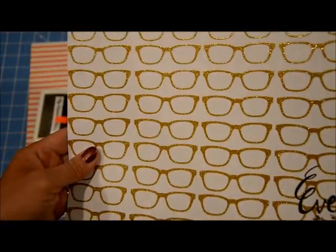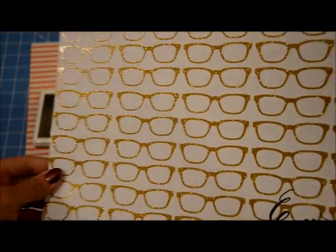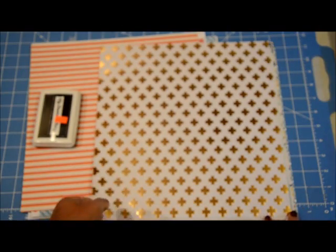Oh, I love this. This is just glasses, and it's kind of gold embossed. That would be fun to just cut out and create your accents with it. Again, these are all My Mind's Eye. This one's On Trend, which I believe is still a pretty brand new collection, and it's foiled.